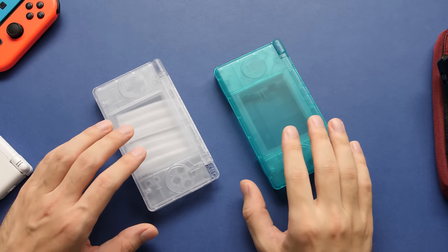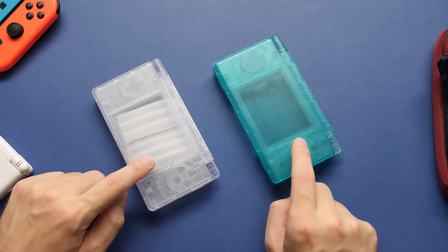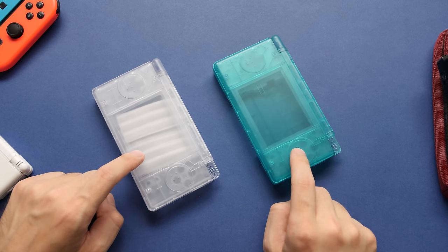DS Lite shells are entirely different. I had three of these shells originally, and I was planning to use two of them, but I only ended up using one. These are the ones that are left over, and I'm going to use them again in the future when I can get another DS Lite for a good price.